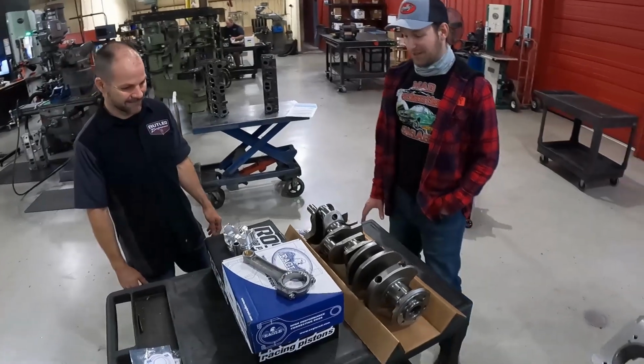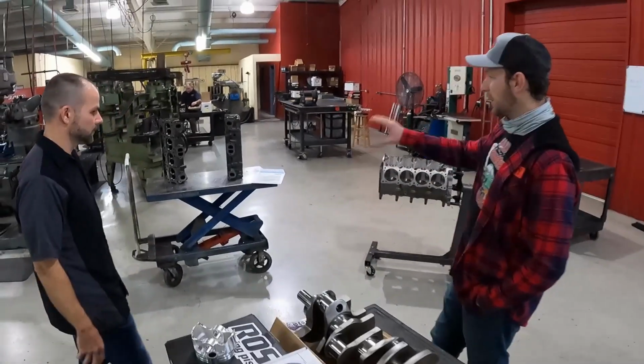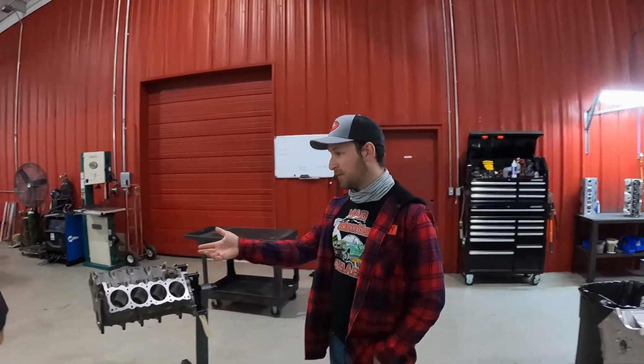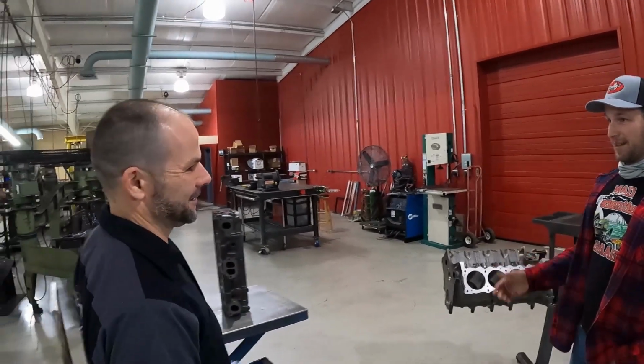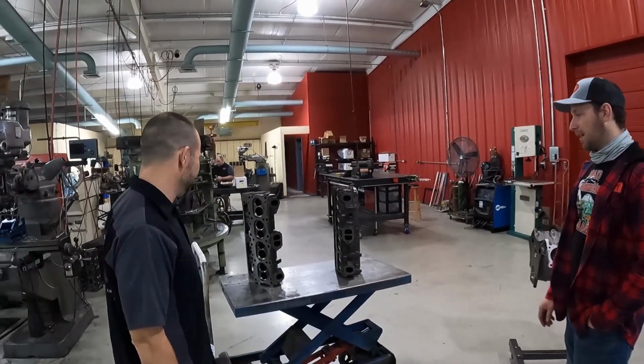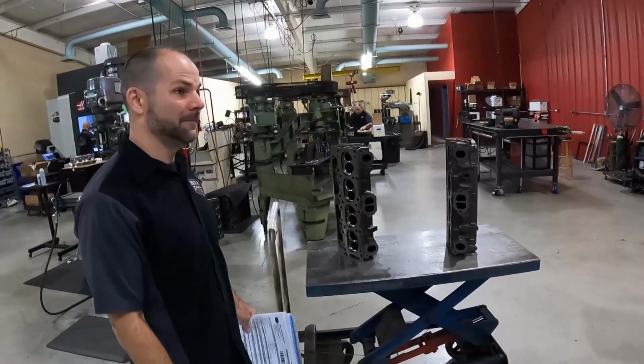I can't believe this is the engine that's going into my car. Now, block and head wise, we just cleaned these up. I mean, I sent you... Are they not the nastiest ones you've ever seen? No, we're used to it. We were dealing with 50-year-old parts, and we've seen everything you can imagine. So it was nothing new for us. But they cleaned up well.